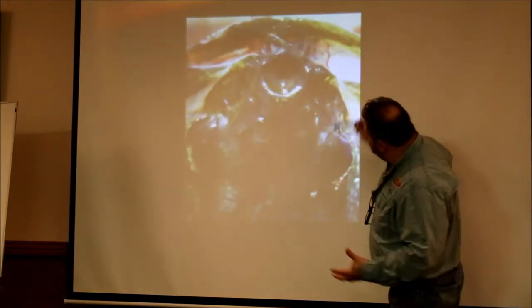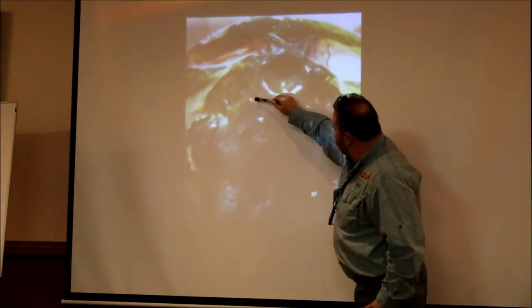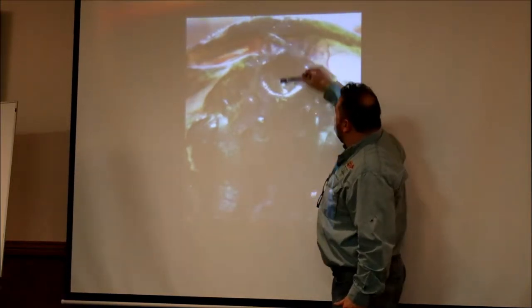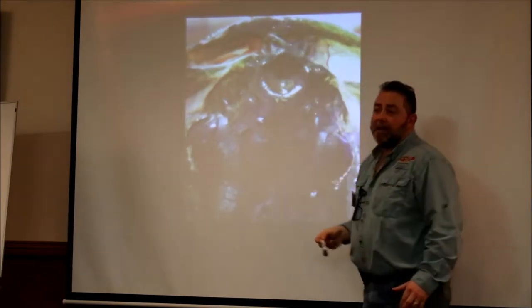Just a different picture. This one's really dark in here. But the nare ports are there, the nares are here. This is the rhinal cavity. Here's the maxilla. When that's extended, this tissue right here all pulls down, okay?